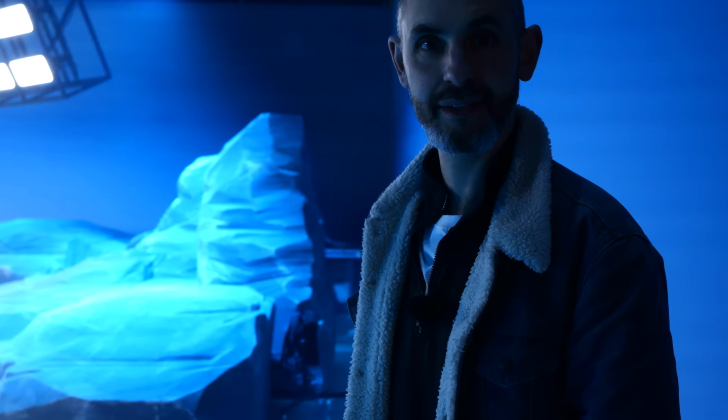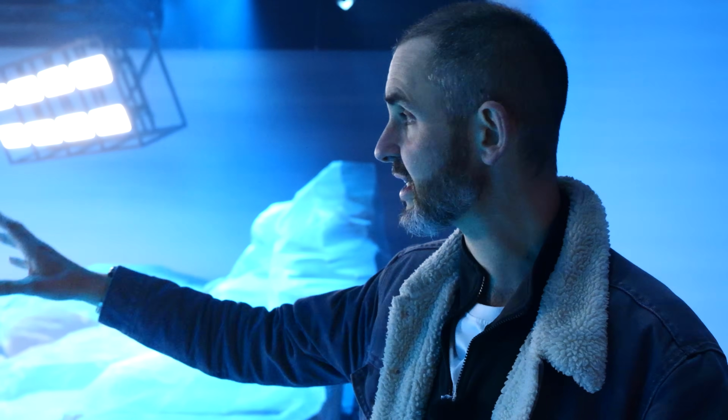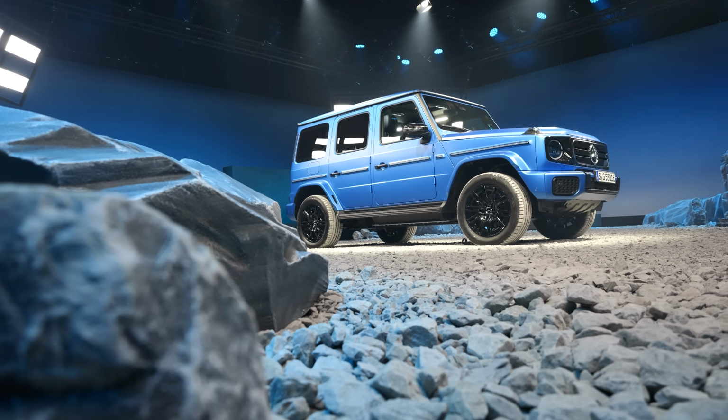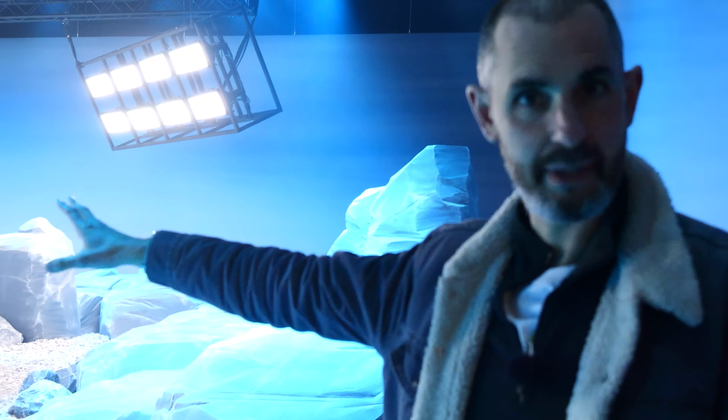Here it is. What I would say is it doesn't look very different to the normal G-Class, and that is totally intentional. That's exactly what Mercedes want. It has to look like another G-Wagen. They evolve these things very, very slowly, like Porsche do with the 911. Obviously the difference with this is it's an entirely new drivetrain. Probably the biggest revolution in G-Wagen history. And it interests me because I like EVs.